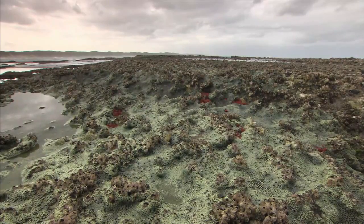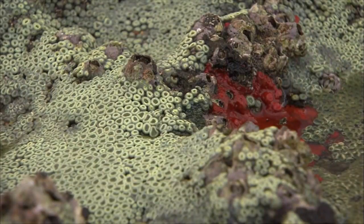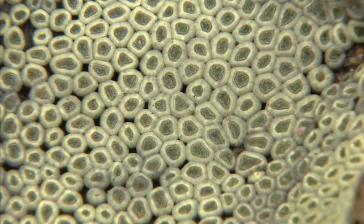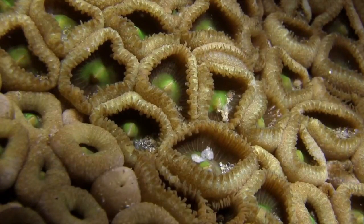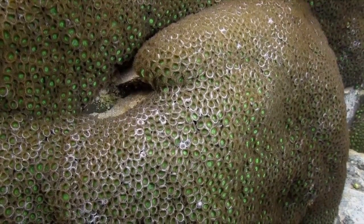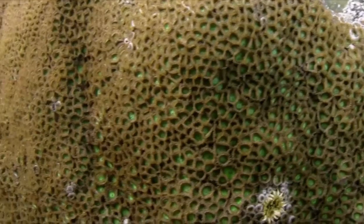Further, higher up on the shore, large carpets of zoanthids, or colonial anemone-like creatures, cover the rocks. Each polyp forms an upright hollow column crowned by tentacles around the mouth. But, unlike anemones, each individual polyp is joined at the base by connective tissue. Their tentacles are able to capture minute prey, and they host microscopic symbiotic algae in their tissues that provide much of its nutrition, as well as their green to yellow color.